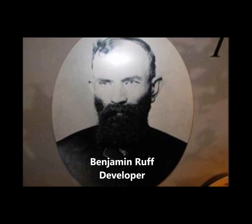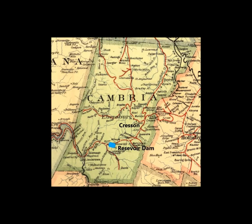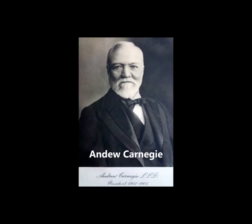Now, Ruff plans to make it into a mountain resort for the wealthy industrialists from Pittsburgh. You see, that area of the Allegheny Plateau, the small towns that were close to the reservoir, was a resort area for the wealthy people of Pittsburgh who wanted to escape their pollution during the summer months. Andrew Carnegie of Carnegie Steel was the wealthiest person in the United States at that time. He had a summer home in nearby Crescent, which is about 10 miles away.